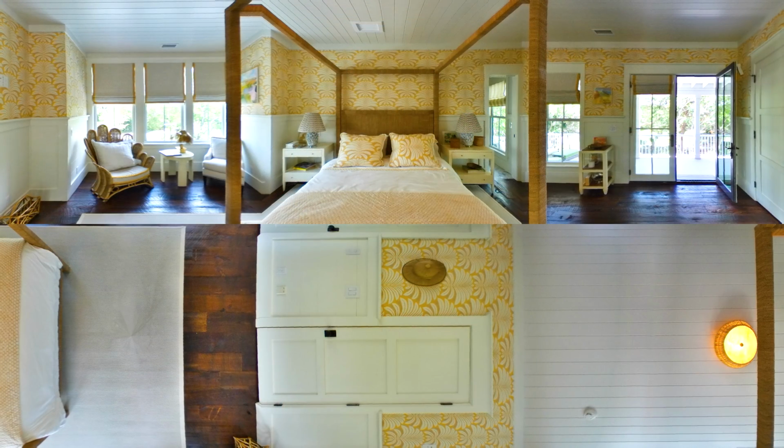So this is another favorite room in the house. It's the upstairs master bedroom. What we did here is we started with this beautiful palm pattern, and I love this sunflower color on the walls. So it's fun, it's beachy, but it's not too cliche. I loved using just the tan accents throughout.